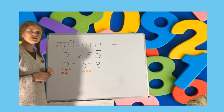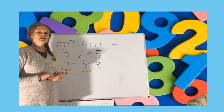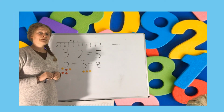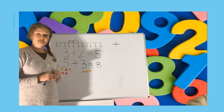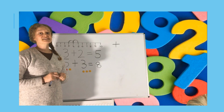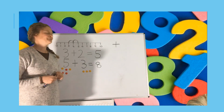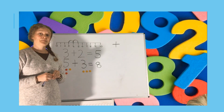So what I would like you to do now is have a little look at the sheet that Mrs. Haynes has attached to this activity, and it has some of these sums on there, these number sentences for you to have a go at. Try your best and send me your work, and then I can give you some special points like work merits, and we can see who gets the most points by the end of the week from all the activities that we're doing. Okay, have fun, and I'll be back soon.